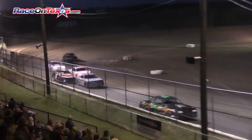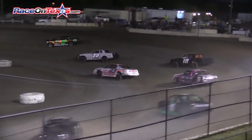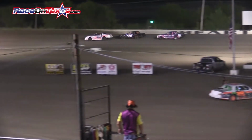Leading lap 1 going to be the R12. 47-25, Benji Kirkpatrick in second. Then you got the V18 and the 63. The 116, the Hammond. And the 115 and 3X.